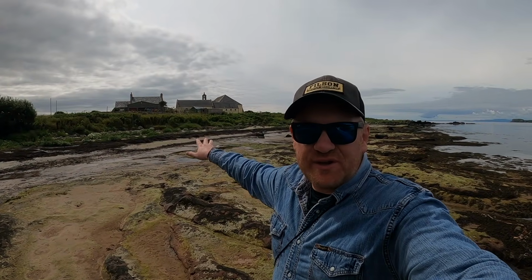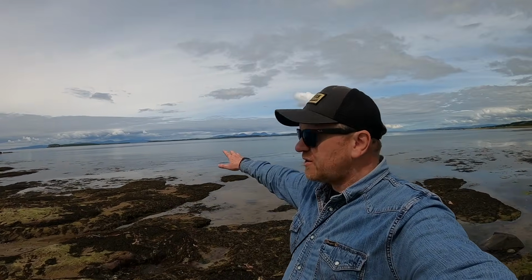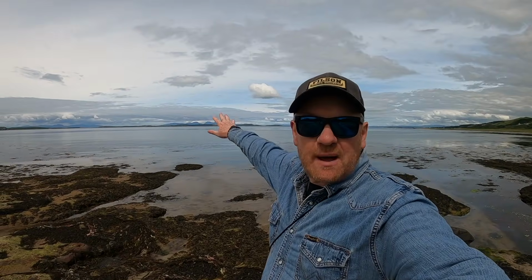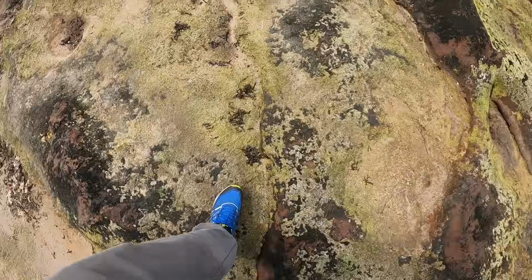Yeah, that's what really caught my eye here, how this little church just juts out into the bay. It's an absolutely perfect setting, and if I pan round across behind me there, you can see Gigha, where we just were, the little island, and then the Paps of Jura beyond it. And I've got to be a wee bit careful here, it's very slippy.